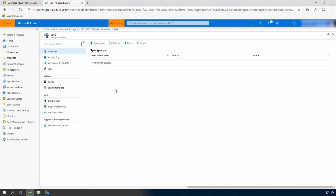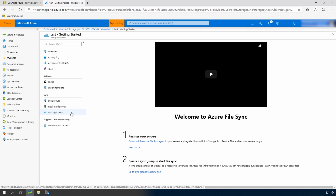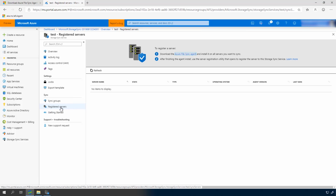Okay. And when we go here, we can now see 2 main sections. There is a convenient getting started section where you can learn a bit about Azure File Sync, get to our documents. There is a registered server section, and this is, by the way, also where you get the link to download the agent. So we've already downloaded the agent, and now we need to register the server. So we need to make the server appear here.